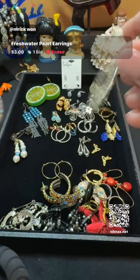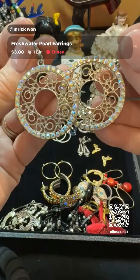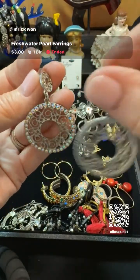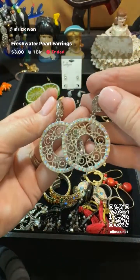Here's another little boho set. In circles. Let me get them turned around with some rhinestones, some AB rhinestones in them. $3 on that. Come on, turn around.